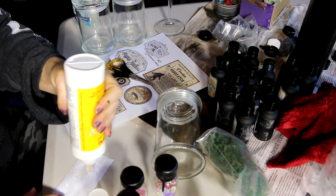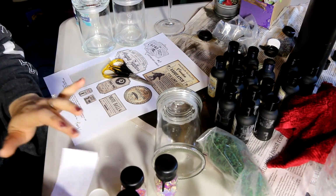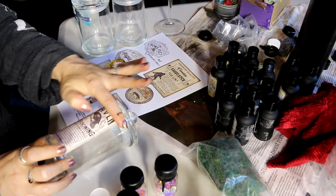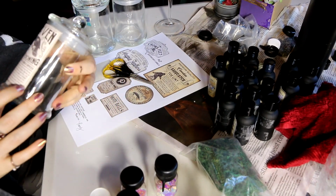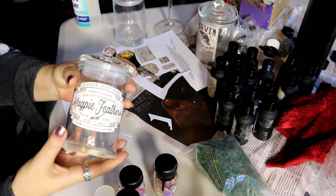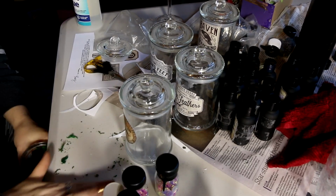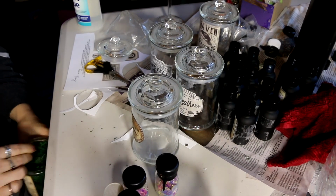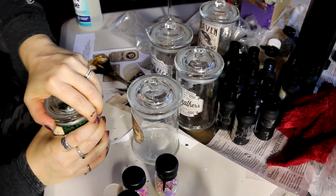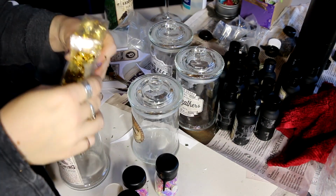Now these glass jars that I'm using for these labels, I just got from the supermarket. Have a look at your supermarket, they might have some glass containers, and often they're cheaper than you'd find if you went to, say, a homewares store. And I thought these looked perfect for my backdrop. The great thing about these containers is they're perfect for storage as well. So they look good, they suit the theme of the backdrop, but they're also good storage.